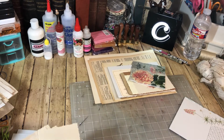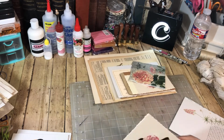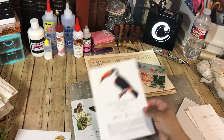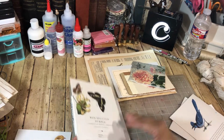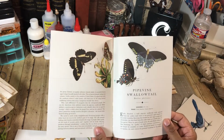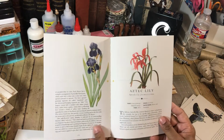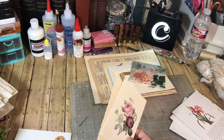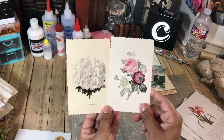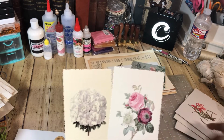For kit number 3, it will be these 2, along with these birds. This set of butterflies. And these flowers. Aztec. So I hope this is not confusing. I've done it this way, trying to be as simple as possible without confusing anyone. And this will be kit number 3. I'm confusing myself. 1, 2, 3.